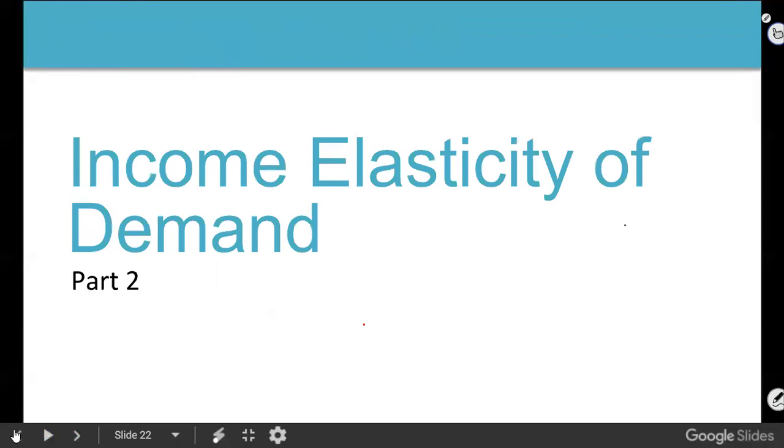Okay. So that was price elasticity of demand: how sensitive are our sales to a change in price? Now we have income elasticity of demand. Anybody want to take a guess what this is?